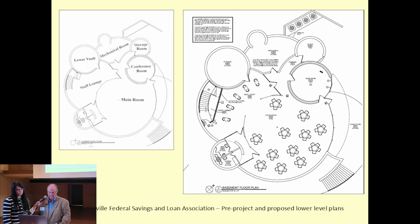I strongly advocate for providing a copy of the original plans if you have them with your tax credit application, because it provides you and the Park Service with a basis of understanding of what the building was, how it was originally planned, and can also answer questions about what components of the building may be later additions.